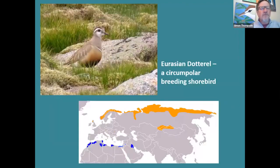Here's another not so common European bird. This is the Eurasian dotterel. It's a shorebird. It's one of those funny shorebirds where the female is brighter colored than the male. And I've only seen them up in the northern tip of Scotland.